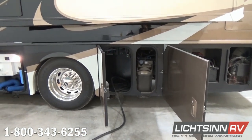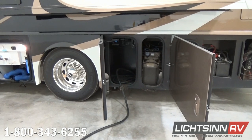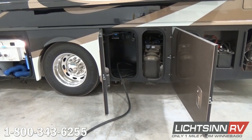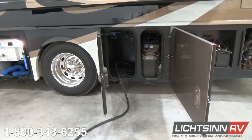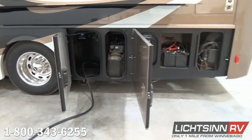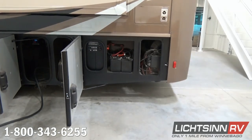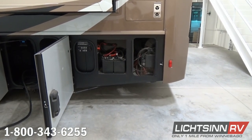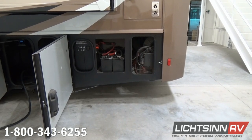The coach does then also include dual 20,000 BTU ducted furnaces. You saw the venting of which on one of the slide outs. 50 amp electrical service is included. Just behind there, we have the diesel exhaust fluid tank. 2 starting batteries for the coach. Of course, they are maintenance free as well. You can see the ducting for the 20,000 BTU rear low profile ducted furnace as well.